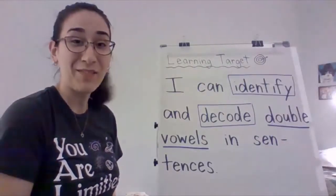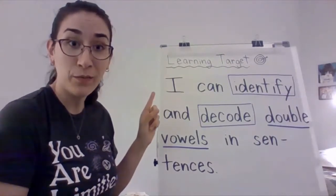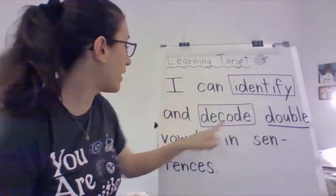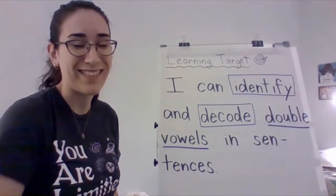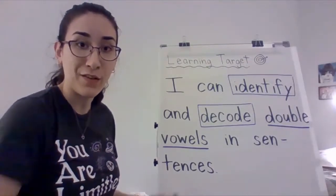All right, friends, we have our learning target ready. I'm going to get my finger ready too, and we're going to read together. Let's do it. I can identify and decode double vowels in sentences. I can identify and decode double vowels in sentences. Let's start with the words in boxes. They tell us what we're going to do today.